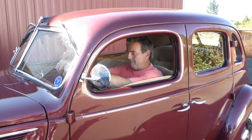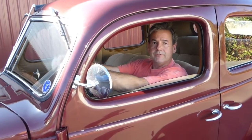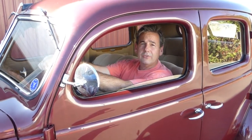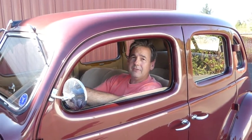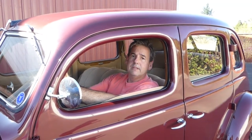If I can answer any further questions for you about this 37 sedan, don't hesitate to give me a call. You might also go to the website westcoastcollectorcars.com, where you'll see pictures of the undercarriage and so forth. It's not detailed under there, it's not all show pretty or anything, but the important thing is there's no rust under there. The floor pans, the rocker moldings, the frame and so forth, no rust. Very nice, very solid little car.